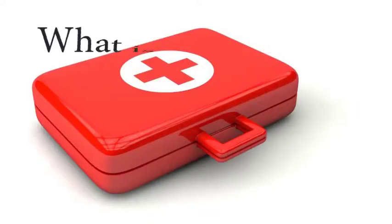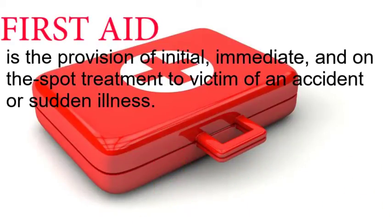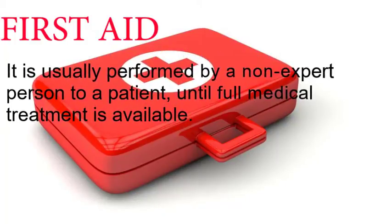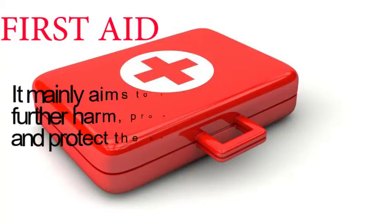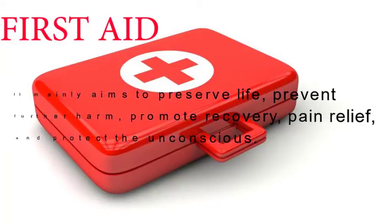Before we get into the main objective of this video, let us first recall what is a first aid. First aid is the provision of initial, immediate, and on-the-spot treatment to victim of an accident or sudden illness. It is usually performed by a non-expert person to a patient until full medical treatment is available. It mainly aims to preserve life, prevent further harm, promote recovery, pain relief, and protect the unconscious.